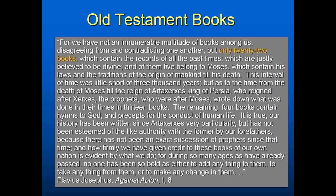Here is how he justified it. Quote, "For we have not an innumerable multitude of books among us, disagreeing from and contradicting one another, but only 22 books." He got this by including Ruth in with Judges and Lamentations in with Jeremiah, "which contain the records of all the past times, which are justly believed to be divine, and of them 5 belong to Moses, which contain his laws and the traditions of the origin of mankind till his death. This interval of time was little short of 3,000 years."